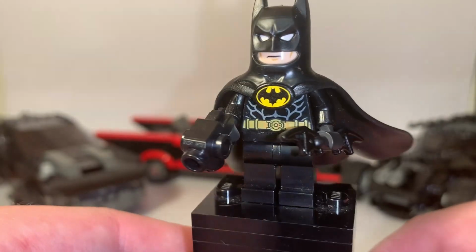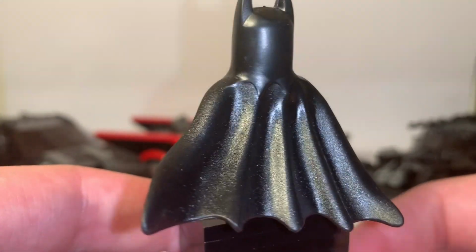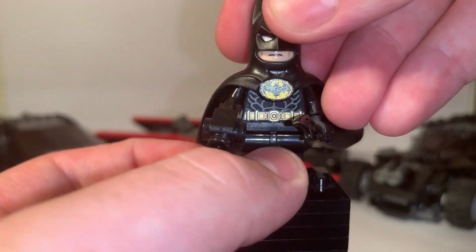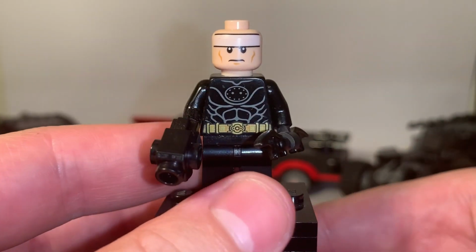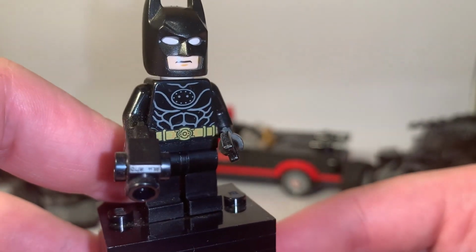Michael Keaton's figure uses a very special new sculpt of a cape and cowl combo. This is a great way to represent the lack of head movement that costume had. He does unfortunately use the regular comic book Batman head, which doesn't represent Michael Keaton in the slightest, and it still uses the white stripe for the eyes. Shown here with the regular Batman cowl, you can see that it's basically the same figure.